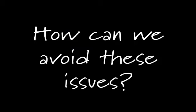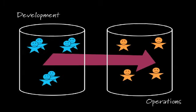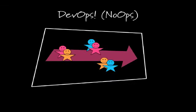So what are some ways we can avoid the issue? Going back to the original development and operations idea, the classic DevOps or NoOps concept is to just have everybody who's delivering a particular product together in one team, with shared accountability and a single point of ownership of that. And I think that's what we're aiming for. That's the goal, although it is challenging in some ways.